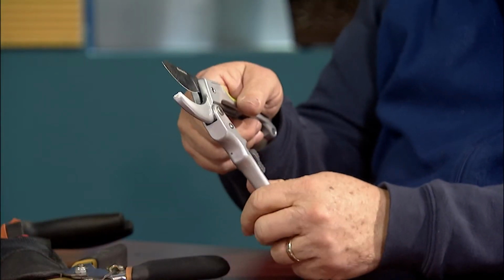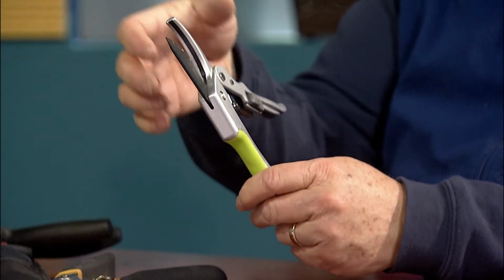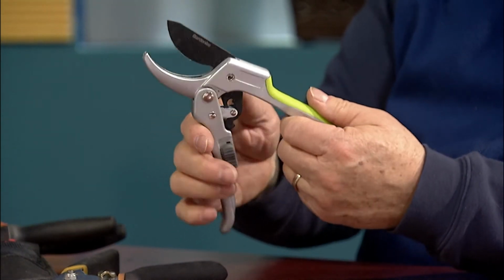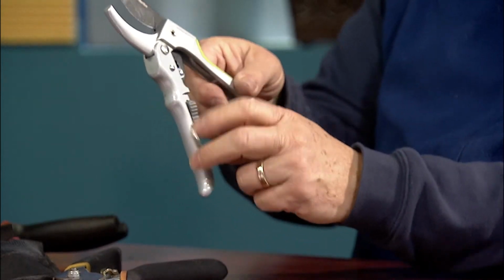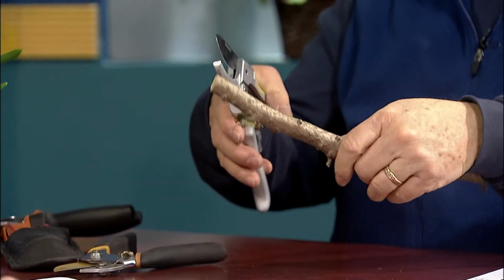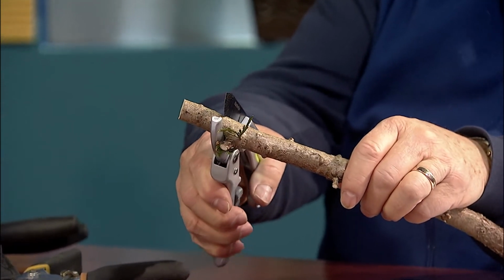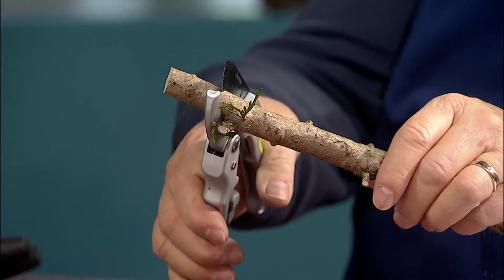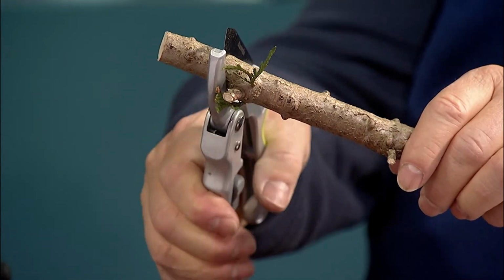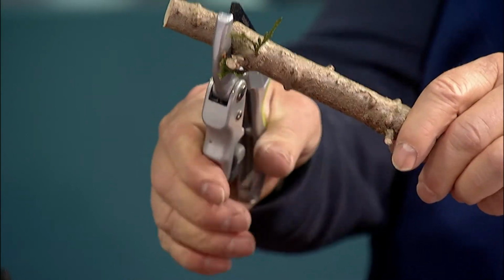Of course, I like the new tools. This, of course, has the solid surface, so that's an anvil type. Use it more for the dead wood, but it has this ratchet mechanism. So I brought a piece of stick here we can look at. What it does is you squeeze down a little bit and you hear it engage. You let up and then squeeze it again. It engages a little further, and then you do it again, and then it goes right through.